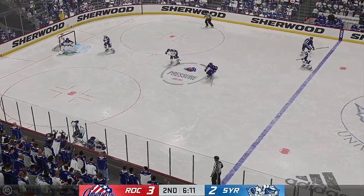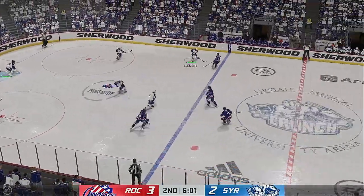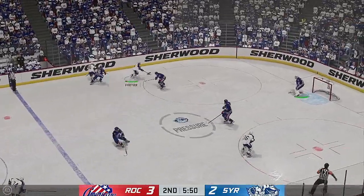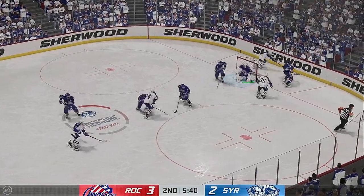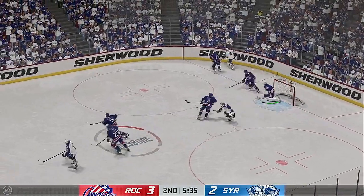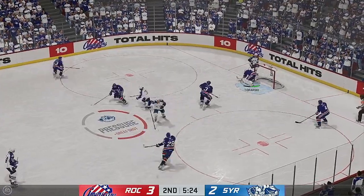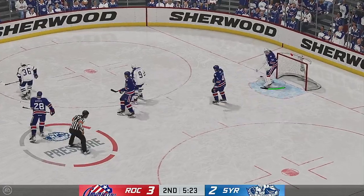Can't stay on his feet after that hit. Grabs it at his own end. From the left side, takes the pass. Syracuse plays the puck along the boards. Oh, it stays out as he gets a piece of that one. Fires it on net. Oh, and somehow he gets a sliver of it and keeps them at bay.